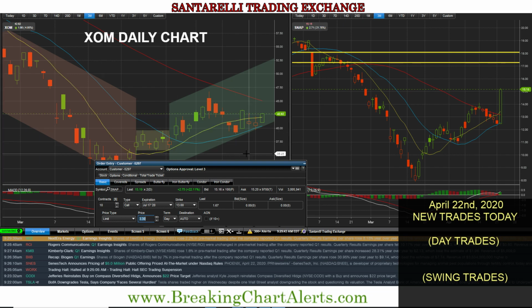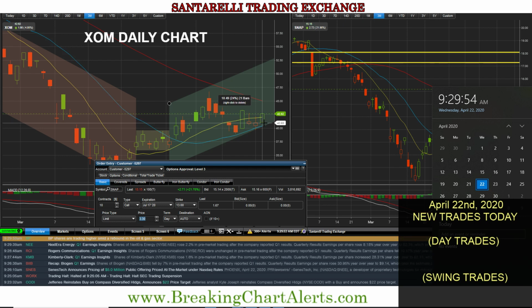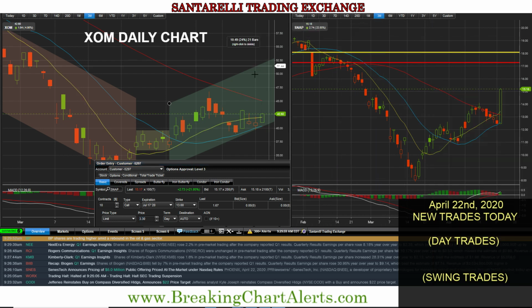Here we go, guys. 15 seconds. Exxon Mobil still continuing to climb, up 3.98%. And Snapchat's at a 21.86% climb from yesterday's close, 15.17. Opening bell is here. Here's our snap.